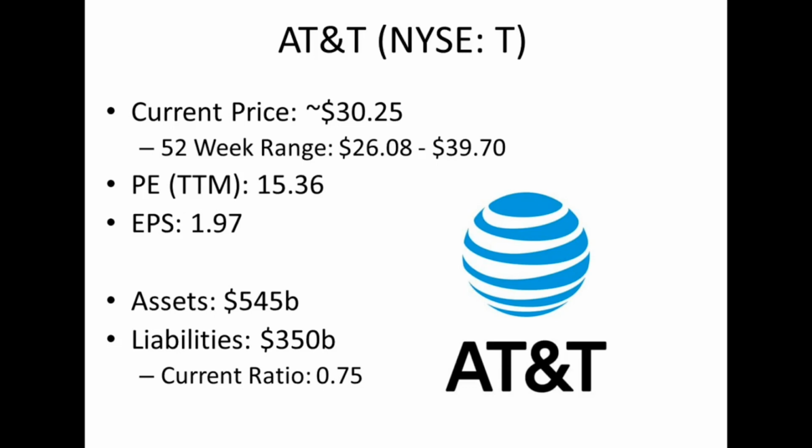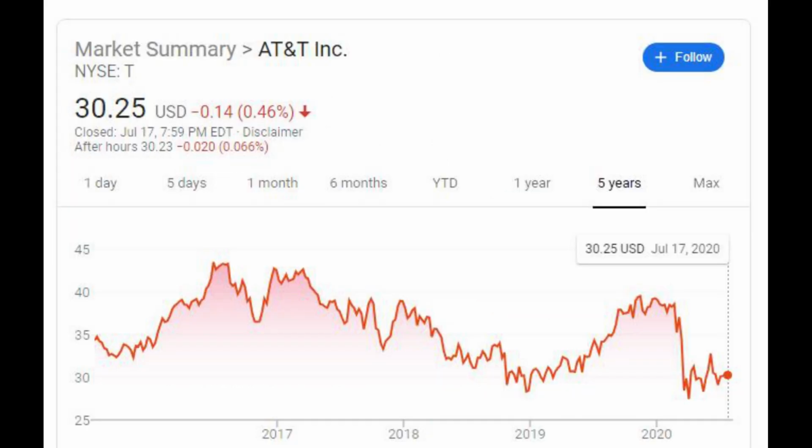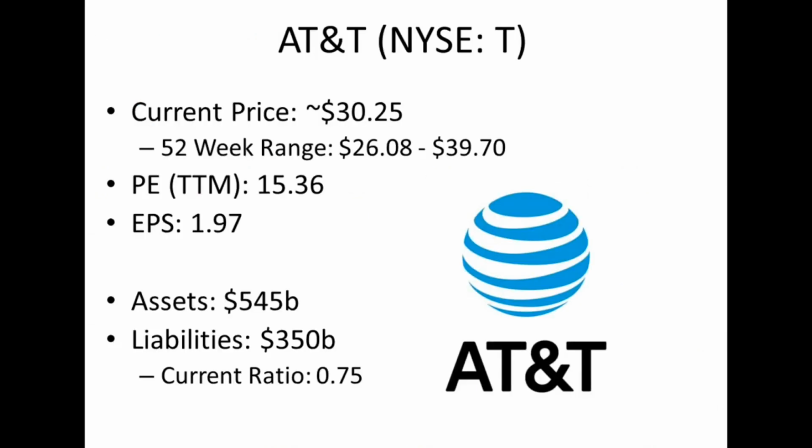Now, my personal opinion, after doing a bunch of research, especially looking at the price history of AT&T and how its stock fluctuated over its entire lifespan, I would say the low 30s to high 20s is a very solid entry point for AT&T if you are looking to buy. And continuing on with its profile, we have total assets adding up to $545 billion and liabilities equaling $350 billion, with a current ratio of 0.75.